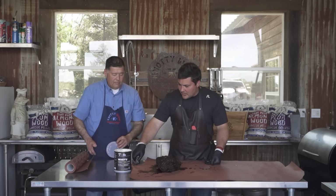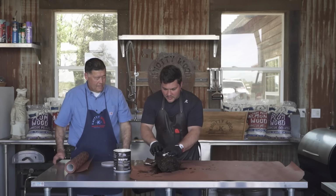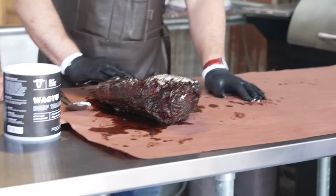You can do the honors. All right. As somebody who scooped a fair amount of tallow in my day, okay? So you're just gonna literally let that melt on there. Yeah, I just want it to melt. This is all like over melting it.